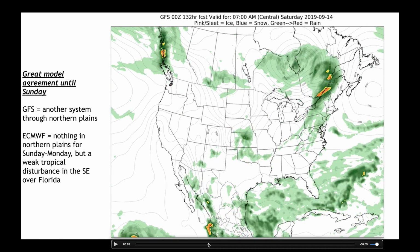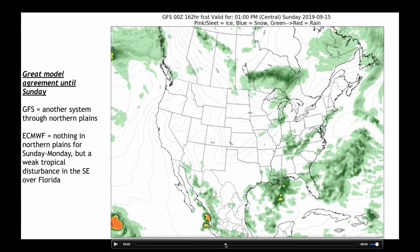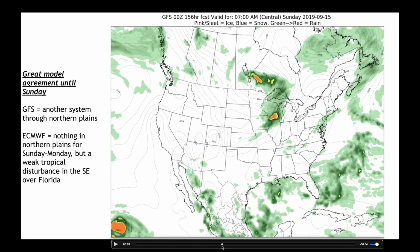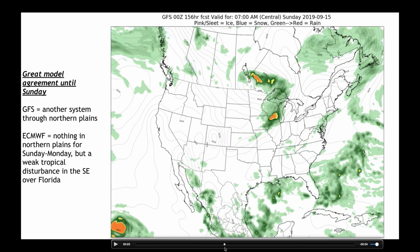The major model differences start to show up right in through here. This is now Sunday morning. The operational GFS produces yet another system on a weak shortwave right in through this area, adding a whole lot more rainfall to an area that was getting a lot of rainfall this week. That is not there in the European model. So we're going to have to watch the end of this week and weekend very carefully.